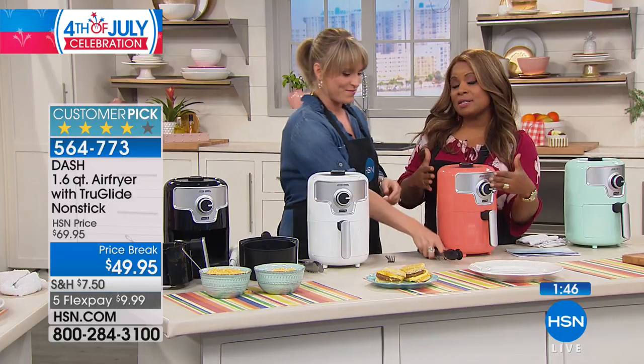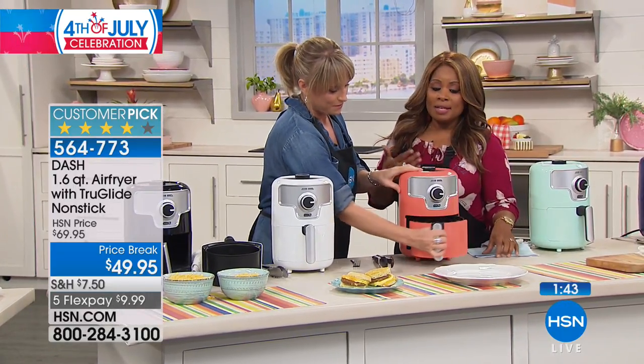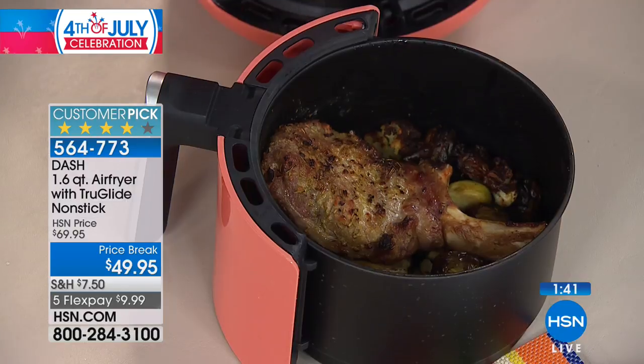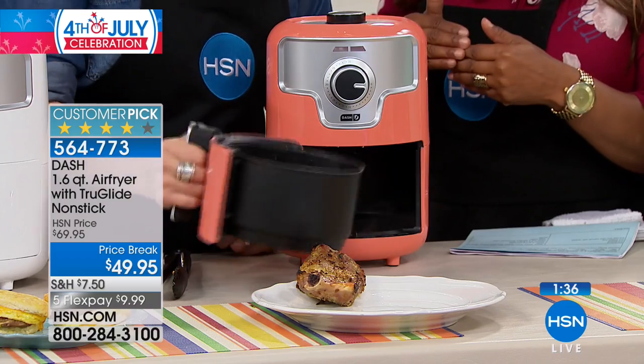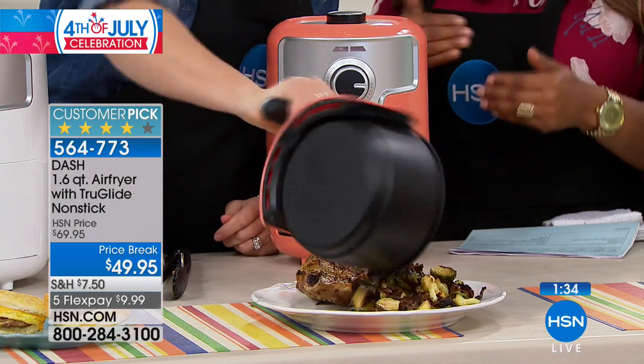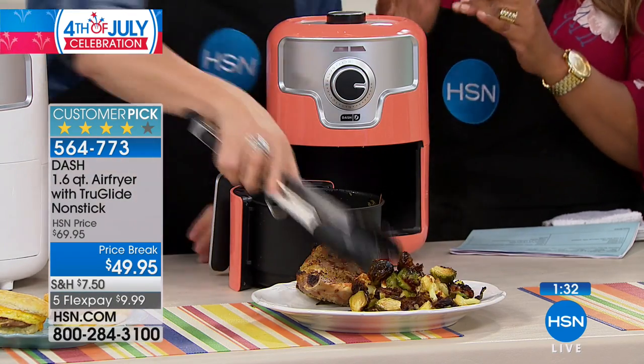And I want to go back to the size of this. This is a 1.6 quart. This is plenty for me. So, you know, if you have a larger family, you probably want to use that double rack, or you might have to maybe make more than one portion. But remember, it's going to cook your foods a little bit faster.